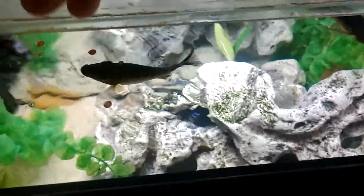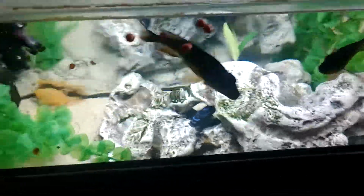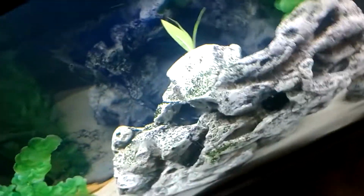See the Plecos down there. See some of the Jacob Fireburgers and the Rubies. There's some of the big pellets. They do love those, but I only put a couple in because a lot of them eat so much that they can't fully swallow that. They just end up spitting it out.